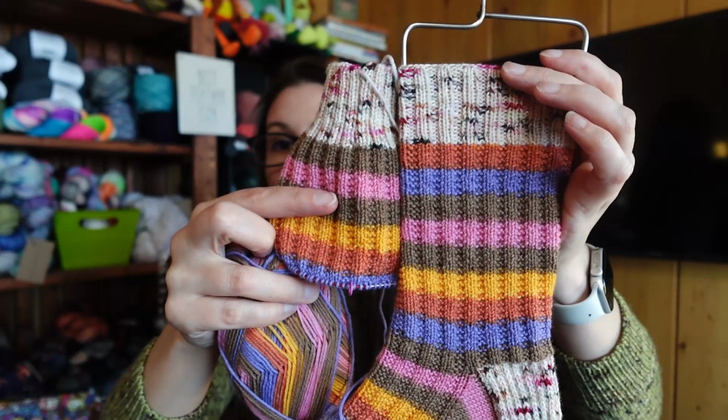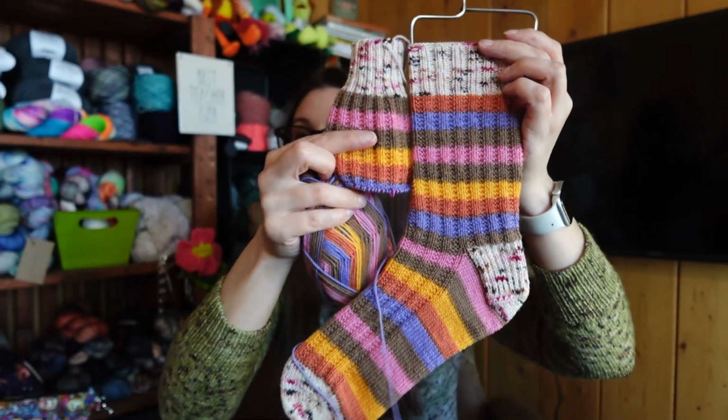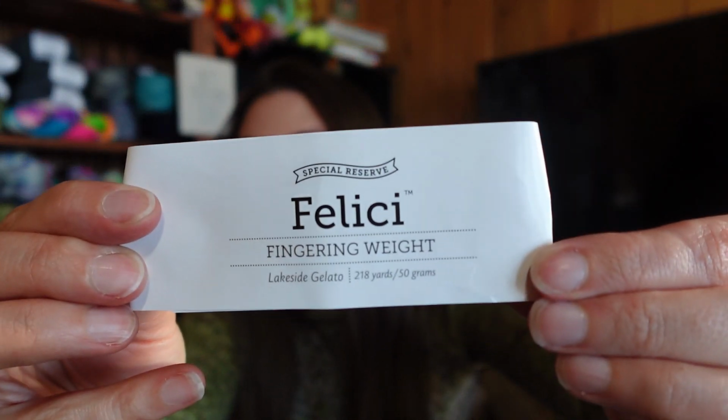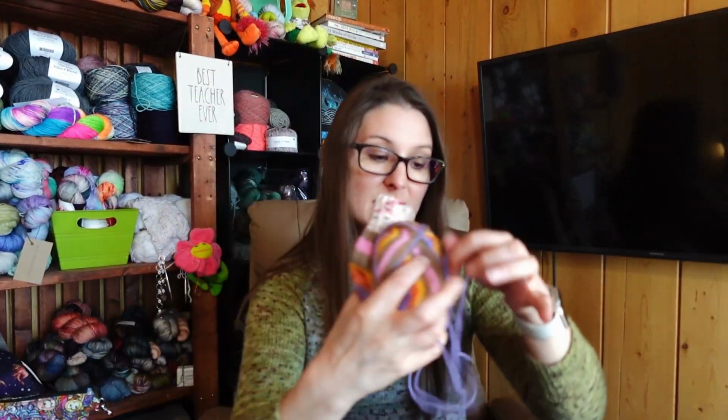Let's see. Got about 2 or 3 more colors before I put in the heel on this one. And here's the tag. Lakeside Gelato. And I wrote on here that I got this in the fall of 2022. So I'm hoping to have this done this week. It should be done this week. With my 3 days off, I want to finish this sock and then work on some more sweaters.